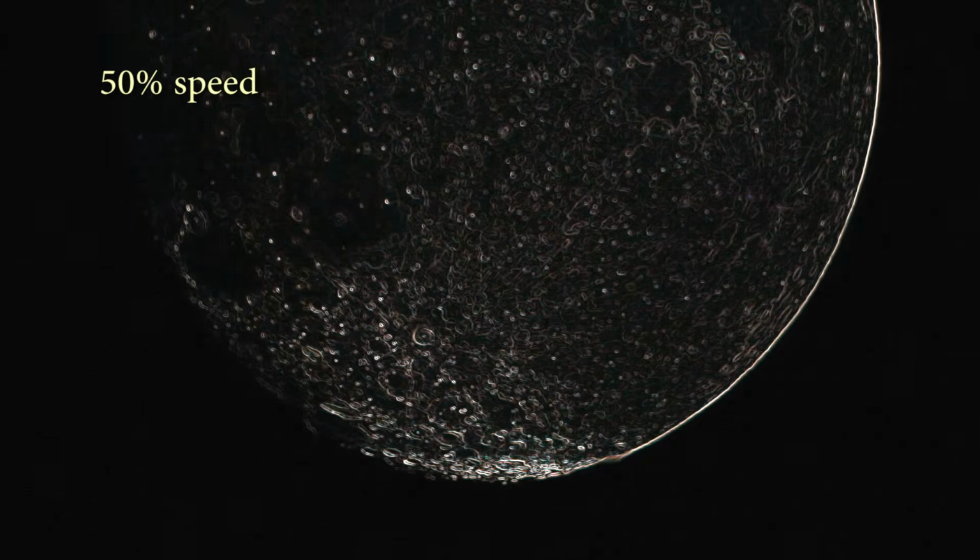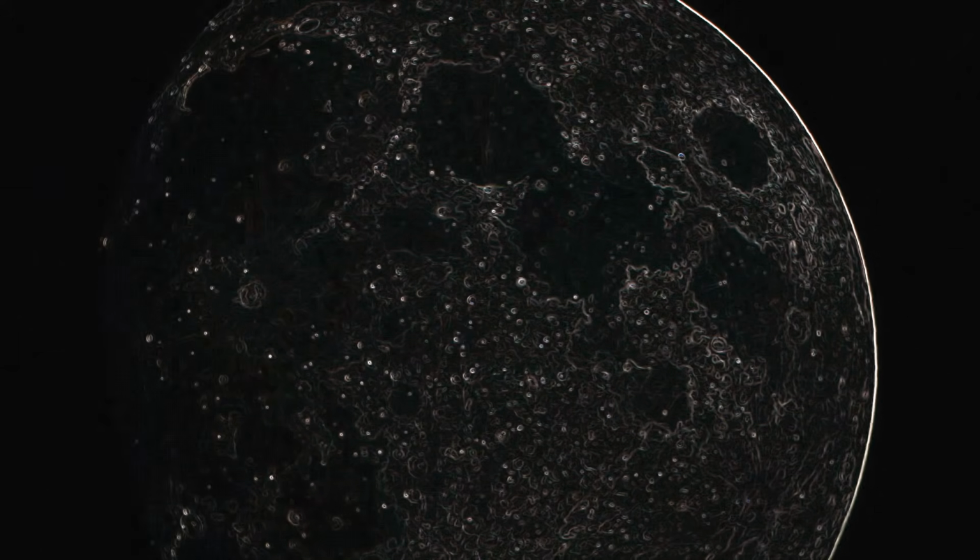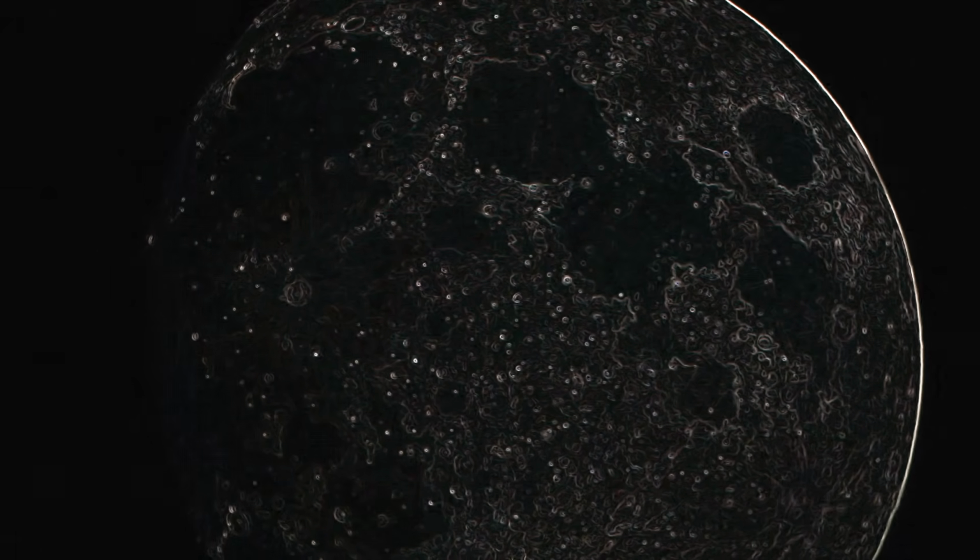Now I'm going to go forwards and reverse because there's a sweep that goes across the bottom part of the moon. It's kind of difficult to see here. I don't know how well it will encode. And then here we go, just a regular run at 50% speed. You can see the sweep across the bottom really well there.